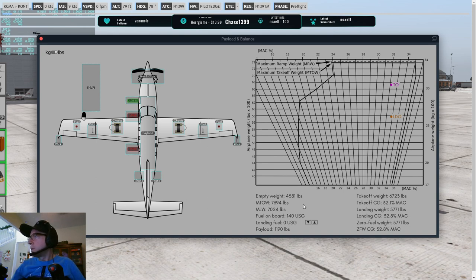Okay, so now, according to my, I have an app for the TBM. So fuel is 170. So now the weight and balance is, that didn't keep, interesting. All right, so I need 2 pilots, 4 passengers. And we are going from CMA to ONT at 7,000 feet, IFR.